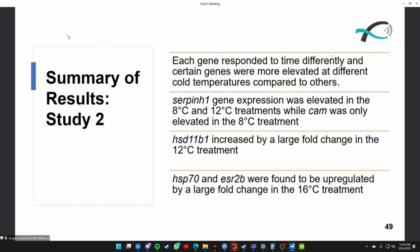There was also hydroxysteroid dehydrogenase increased by a large fold change in the 12 degrees Celsius, but primarily in the 12 degrees, and not the other two temperature time courses. And heat shock proteins and estrogen receptors were also found to be upregulated, but this fold change was primarily seen at 16 degrees Celsius.